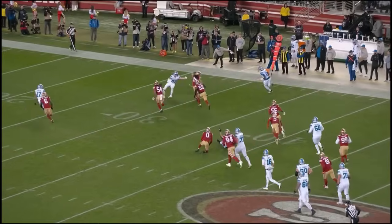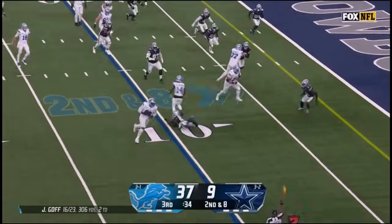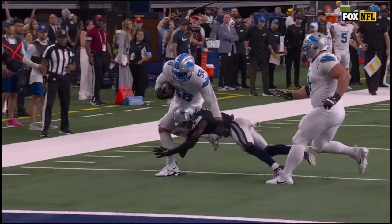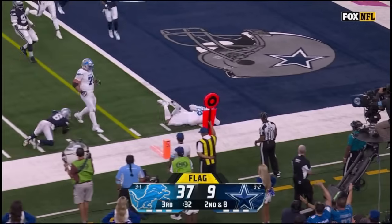But the ultimate apex of this play, the only time I believe the NFL should ever have bent the rules, was once again against the Cowboys. There's a pass to St. Brown, and he pitches it back to no other than Sewell, who runs it in for a first down and almost a touchdown, but was called back for an illegal man downfield, and they should have just ignored it. Not because it's the right thing, but just because it's funny.